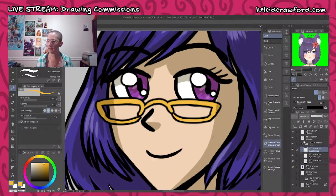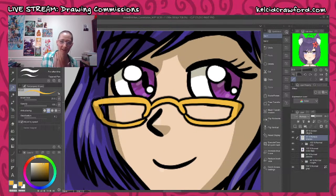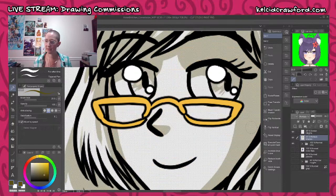Okay, now because we did that, we're gonna have to go back into the shade layer and erase a couple things, and maybe add a couple things. There we go. Okay, let's turn off some layers real quick. There we go.